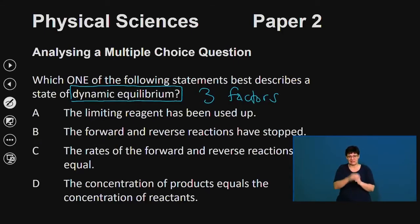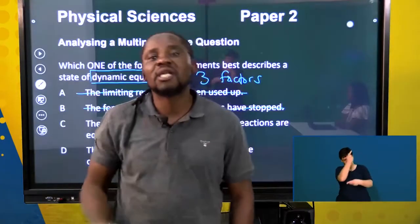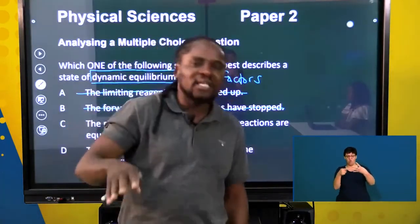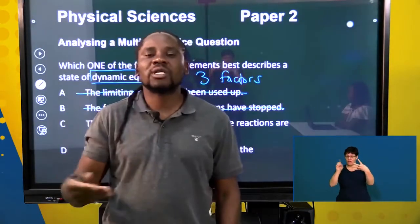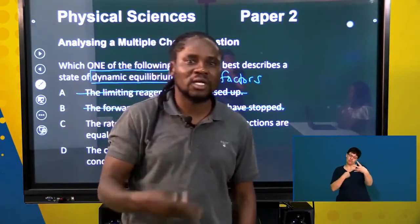Now, A says the limiting reagent has been used up. We don't talk about use up when we talk equilibrium, so we eliminate. Okay, the forward and reverse reaction have stopped. When we say something is dynamic, it cannot stop. We eliminate that. So now we are left with 2 of the 4 options. We have a 50% chance of getting it right. Now, deciding which of the 2 options is correct actually enhances your chances of getting it correct.